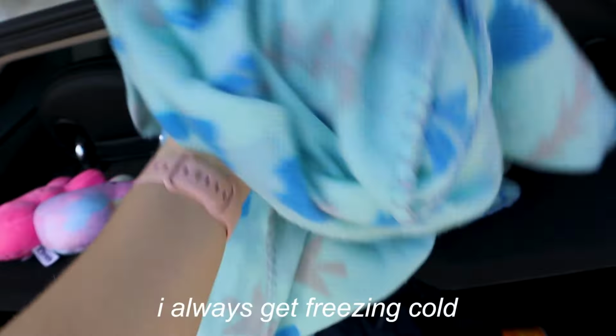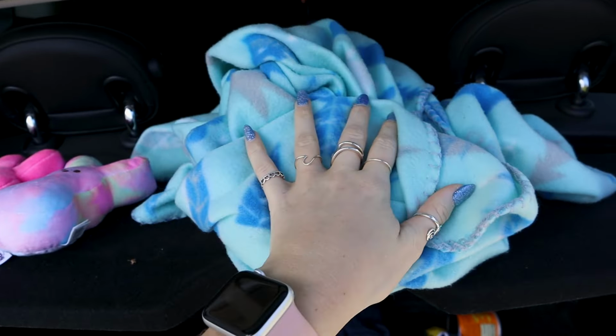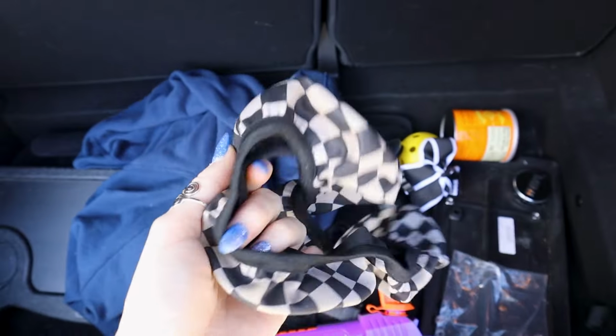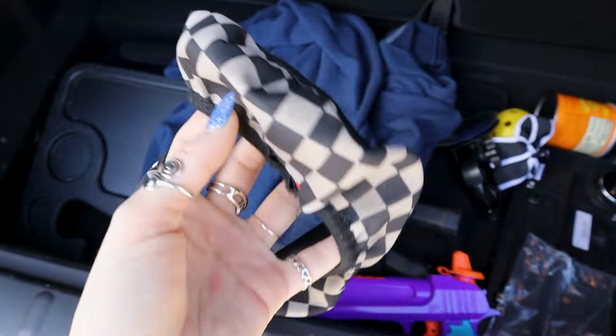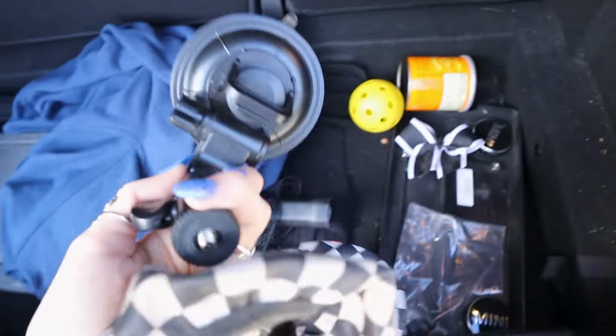I will always and forever recommend a car blanket because I always get freezing cold all the time. So this is so clutch. This is literally from Walmart. I think it was like $5. Here's my old steering wheel cover that everyone bullied me into getting rid of because it's so dirty. Y'all, this used to be white. It's not white anymore. And then here's my broken car tripod.